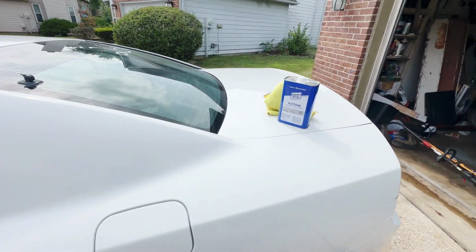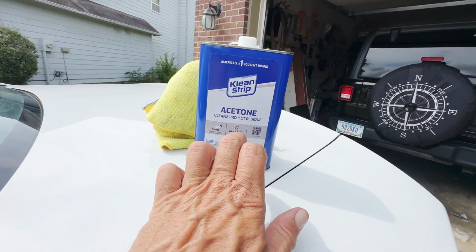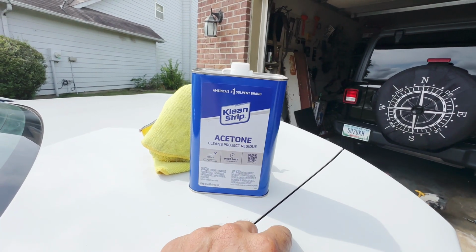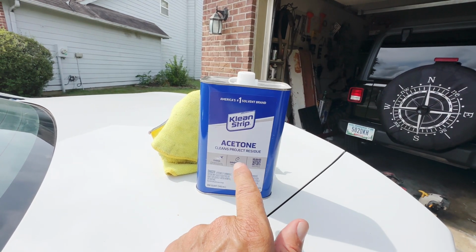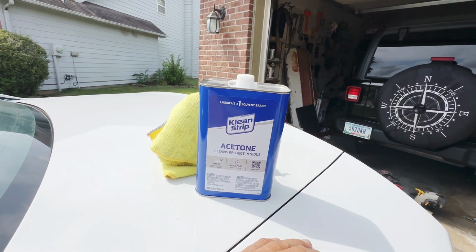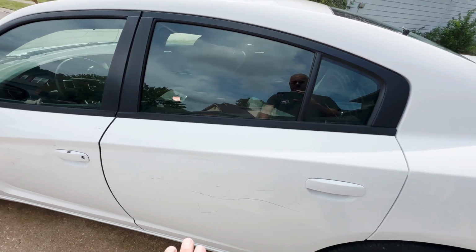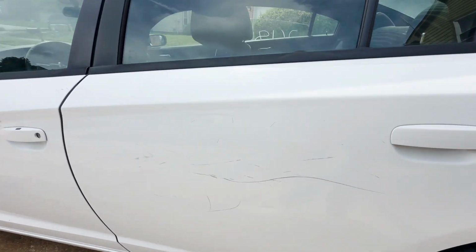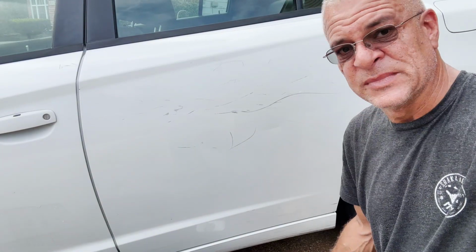So what I am going to try to use on here is this acetone. It's a little bit aggressive on your paint, so I'm just going to use a little bit, wipe it on, wipe it off, use some water, get it off there as soon as possible. As soon as I get these scuff marks on, I'm going to wipe it down again. So let's have a look at these and see if they'll come out real quick.